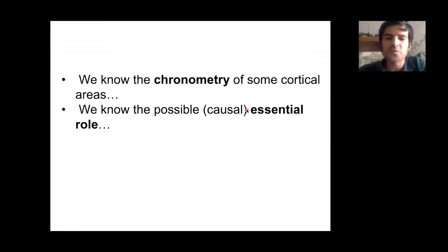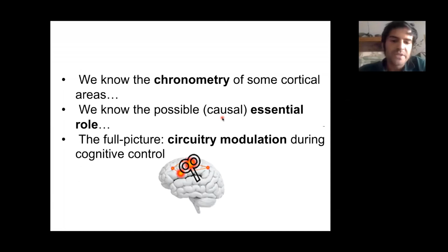I prefer to say an essential role rather than causal, because we don't really know the causality of an area, because it may be doing something that we are not aware of. We just see changes in bold response in the fMRI, but probably it's still doing something. So causality is a big word for me, but it's very often used. But the full picture will come from circuitry modulation, so an entire modulation of a given circuitry that will give us a real causality spectrum of a circuit, right?